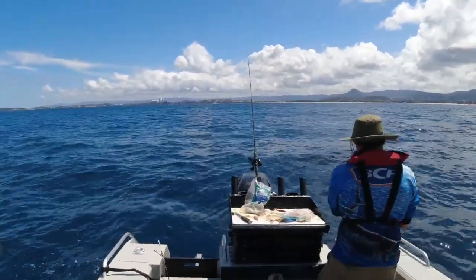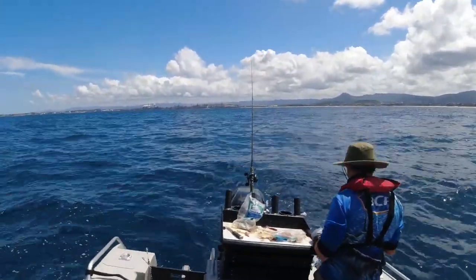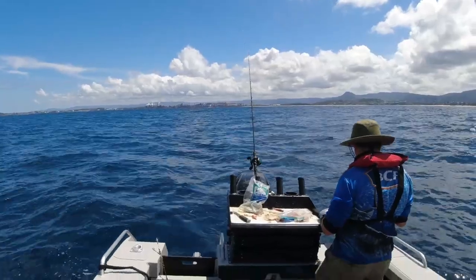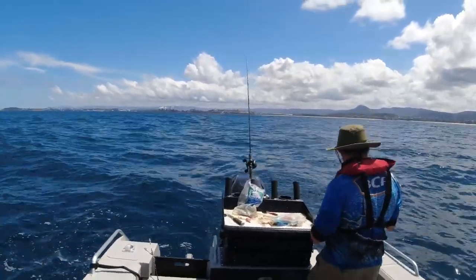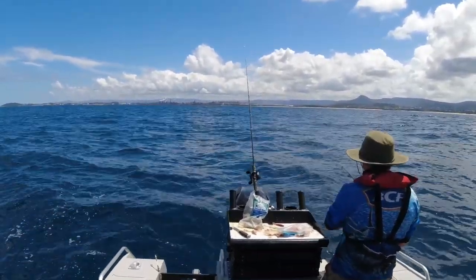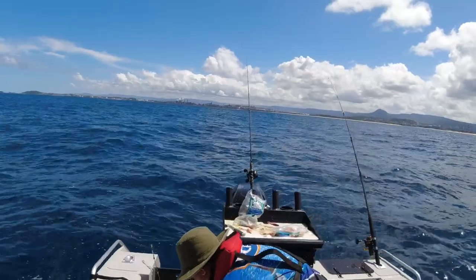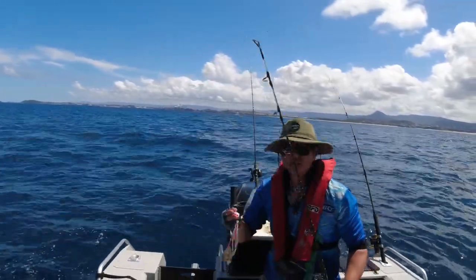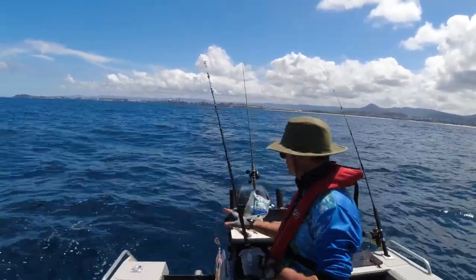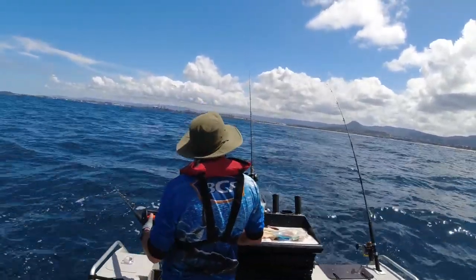Let's drop that back down. Let's see if there's any more down there. And the first one was on a snap bait tackle again, just with a bit of squid on the bottom on the hooks, just for some scent attractant. Let's get that back down.